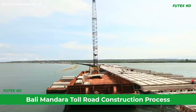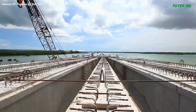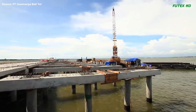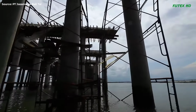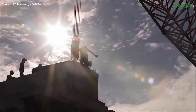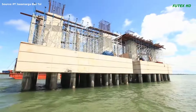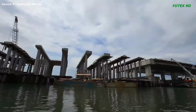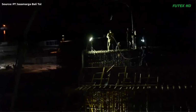Bali, a renowned tourist destination known for its stunning landscapes and rich cultural heritage, has taken a significant step forward in infrastructure development with the construction of the Bali Mandara toll road. This ambitious project, the first of its kind in Indonesia, stretches over 10 kilometers above the waters of Teluk Benoa. Connecting Nusa Dua, Ngurah Rai, and Benoa, this toll road aims to alleviate traffic congestion, enhance transportation efficiency, and support Bali's booming tourism industry. The need for a new transportation solution became evident as Bali prepared to host the 2013 APEC summit.